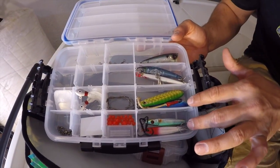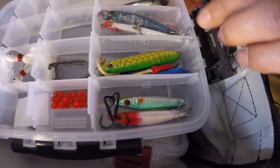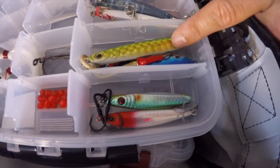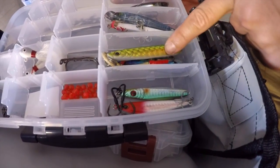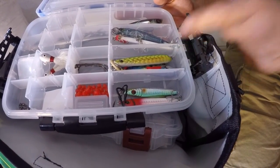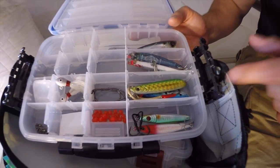So now we're going to move down here. These jigs right here, these are more of your offshore jigs. These two guys, they're a little bit heavier. These are more of a vertical jigging setup, so you're going to need a jigging rod to be able to handle these. And these are really good for catching amberjack, mackerel, wahoo, different things that are swimming in the structure of the ocean. So that's a really cool thing.